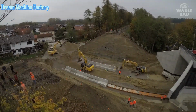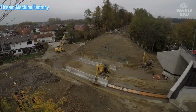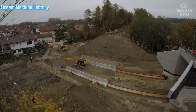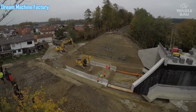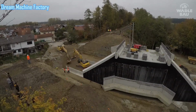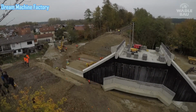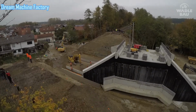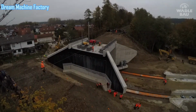The innovative sliding system used in the bridge installation at Walpertskirchen was crucial to the success of the project, enabling the safe and precise movement of a 1,400-ton structure into its final position. Traditional methods of moving such massive structures can be risky and involve significant challenges, but the advanced sliding technology ensured that the bridge could be relocated with minimal disruption or risk of damage.